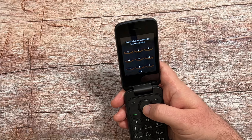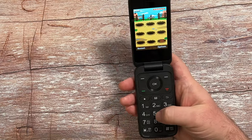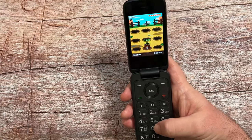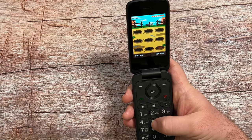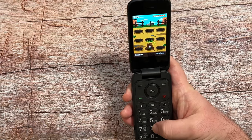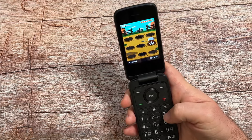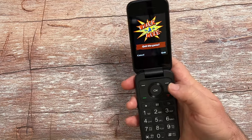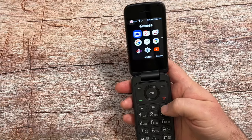Start. All right, press the numbers to hit the holes. Okay, up 5. There we go, 9. This is kind of ingenious. And look at me, I'm a beast at this. I'm not even looking. Pretty cool. So that's Whack-A-Mole. Go back there. You probably don't want to watch me play Whack-A-Mole anymore. But you do get a bunch of games on here.